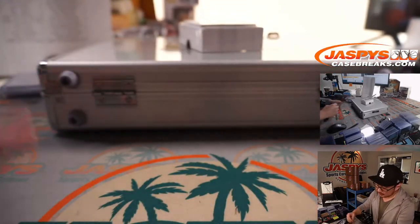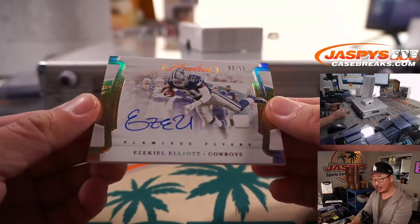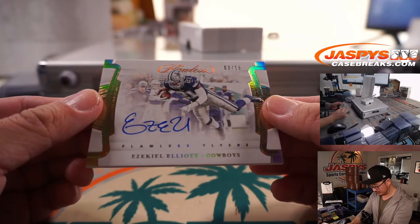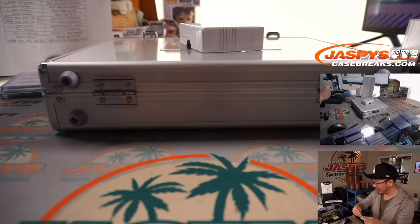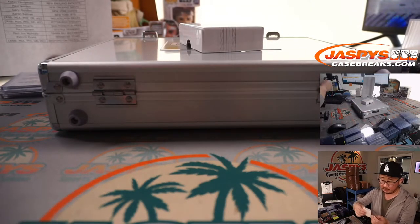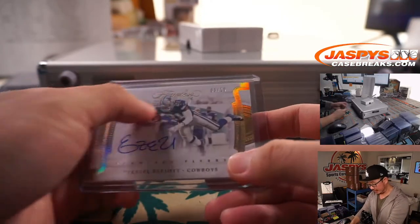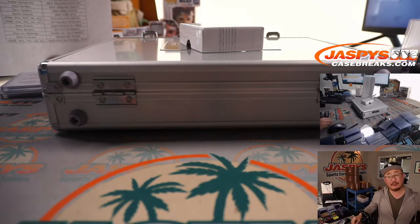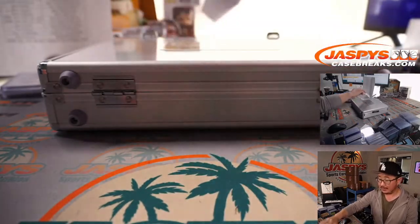There you go, Aaron. All right, and the last one here, 3 out of 15, Ezekiel Elliott, flawless flyers. There he is, in the air. For the Dallas Cowboys, Dallas is a number block team. That's part of the Miami, Philadelphia, Green Bay, et cetera, group. So Dallas 3 is going to be for Joshua C. There you go, Josh. All right, now the encased cards.